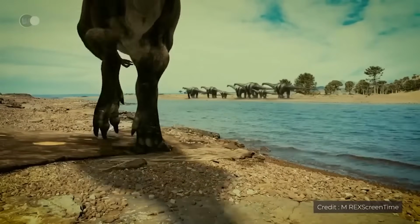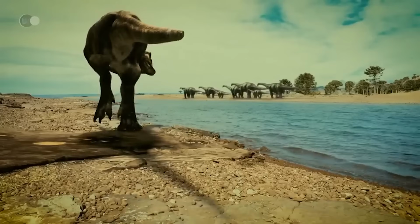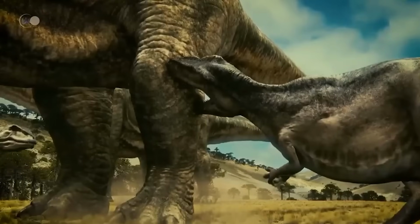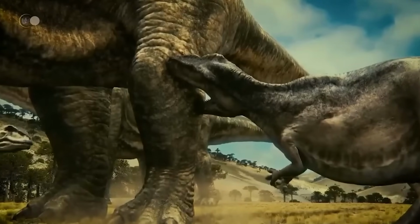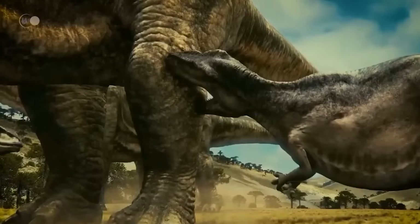But to drink was also to take the risk of being attacked. While drinking, the sauropod is in a weak position and becomes an easy target. This is the case for most large animals, such as giraffes.